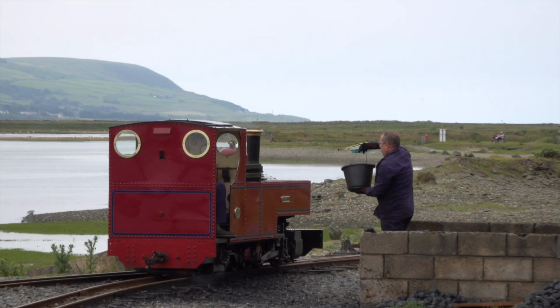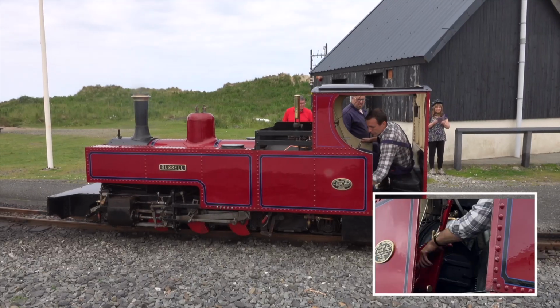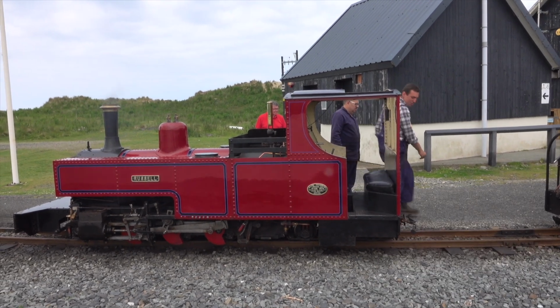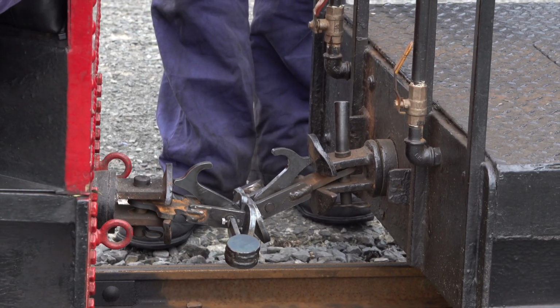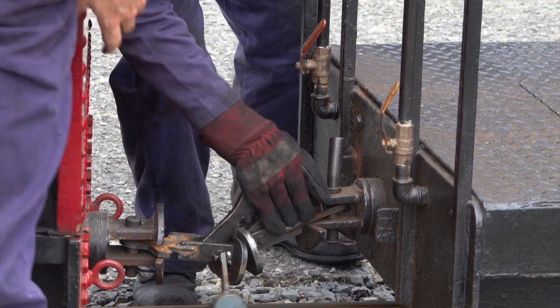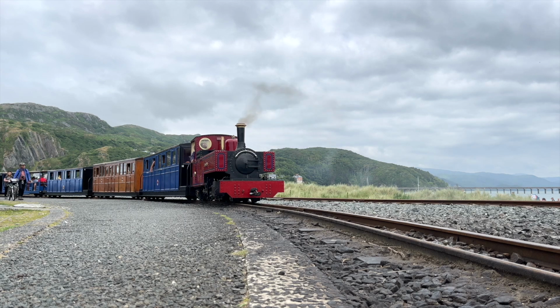Essential that the fireman tops up the coal bunker for the return to our starting point. Russell is eased back onto the carriages to couple. Passengers all aboard. Our guard gives the authority to start out. Silence while you absorb the views.